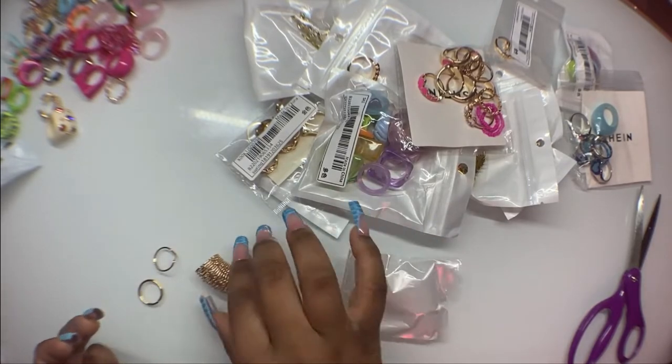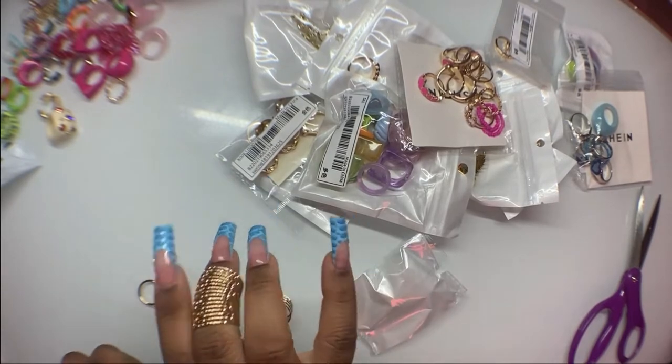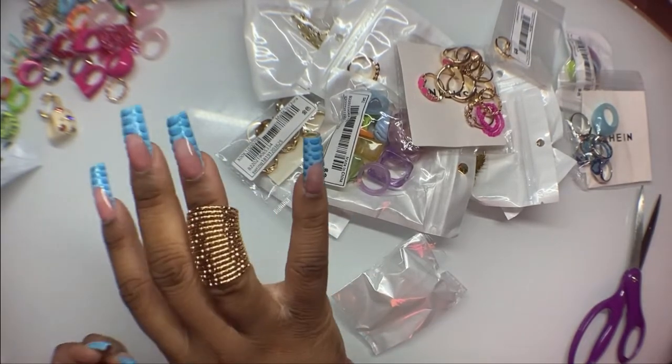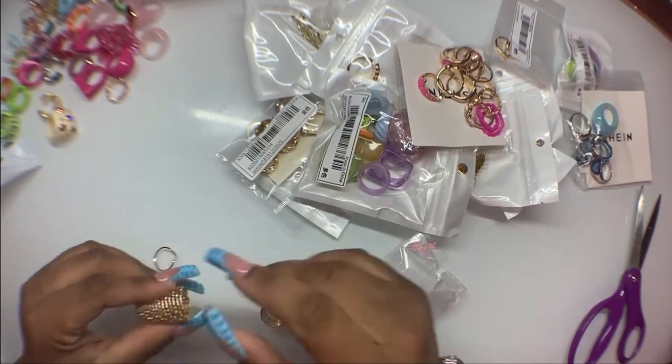And I also got these, like, I don't know what type of rings these are. They're giving, like, maybe 2013, 2012. It was one of those eras. These rings were really popular. But they're cute, and I wanted them in my collection.